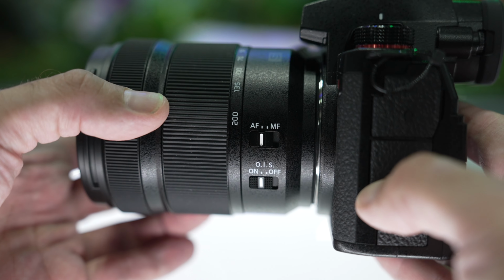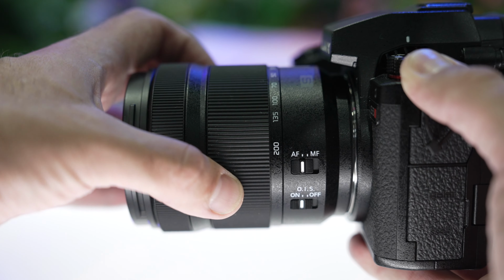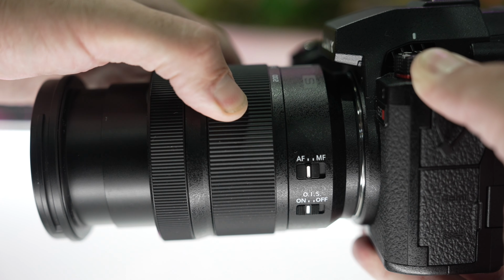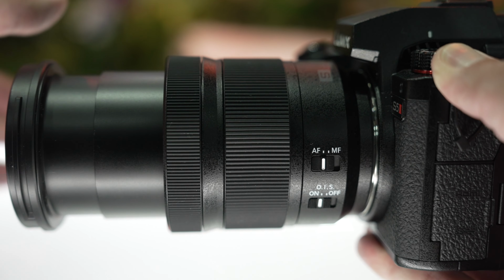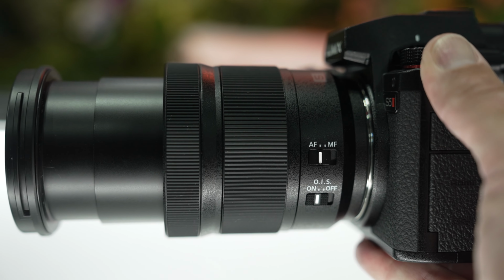It still has a really nice build. The dials still have a really nice resistance. I think it would suit even a smaller camera body even better if you're going for that lightweight combo. Let me know if this is a potential lens for you.